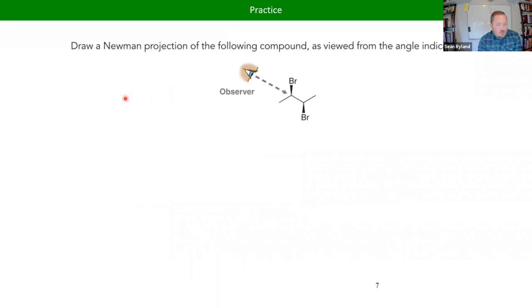So let's try drawing one of these. When I ask you to draw a Newman projection, I'll usually try to indicate where your eye should be. I'm probably not going to draw it myself. I steal figures from other people because you don't want to see my artistic abilities.